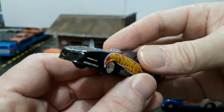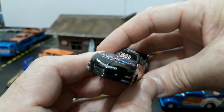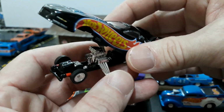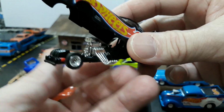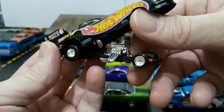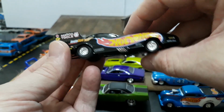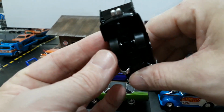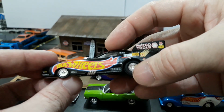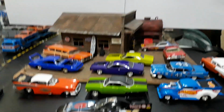And then that iconic Firebird nose, based on, like I said, the '93 to '97 Firebird. This one also has a detailed chassis like the '57 Chevy. Very cool. So these were great cars to collect, guys. Wish they would do it again.